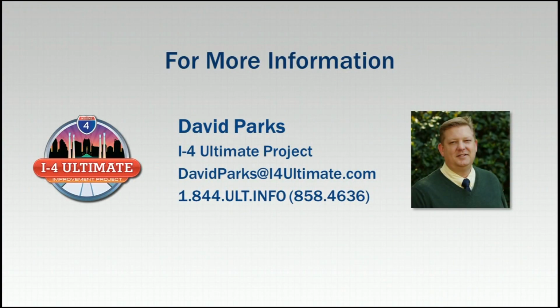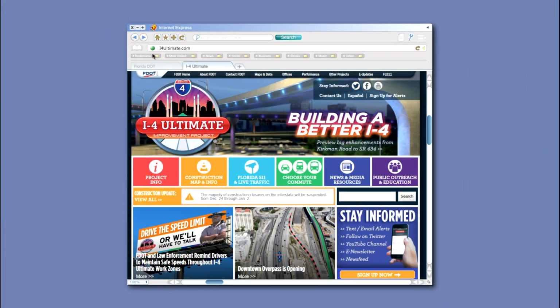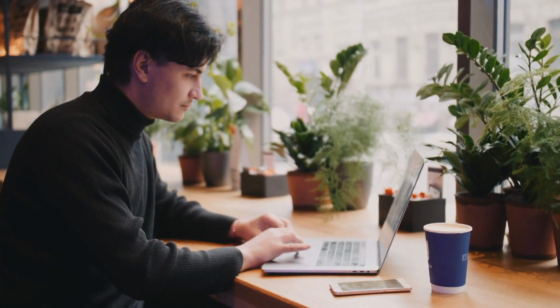If you have any questions about the project, contact David Parks, Community Outreach Specialist at davidparks@i4ultimate.com. You can also stay informed about the project by logging on to i4ultimate.com. The website has information about the entire 21-mile corridor and what changes are being made. On the website, you can sign up for route-specific email and text alerts and our monthly e-newsletter.